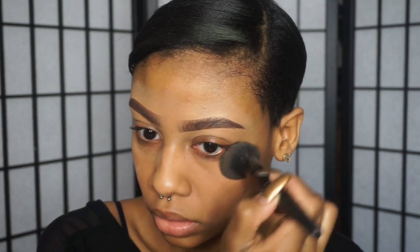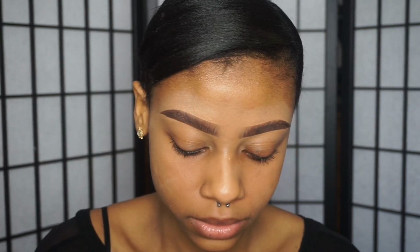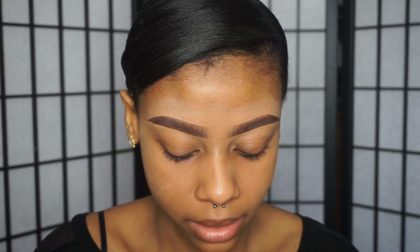So if you have oily skin, I would highly recommend doing this. I would use a translucent powder though. I wouldn't use a pressed powder. I would also use one that's really finely milled, like the Laura Mercier, or even Airspun powder. You can use Airspun powder for this too, but it really does help my skin stay matte throughout the day.